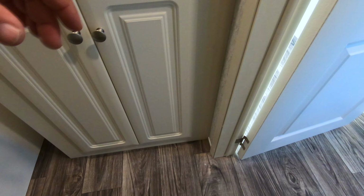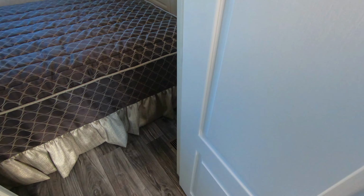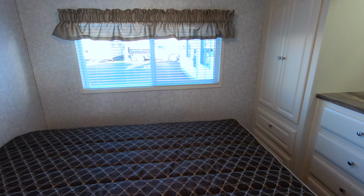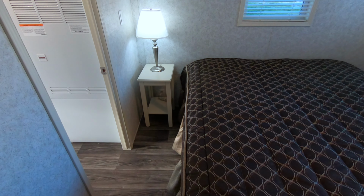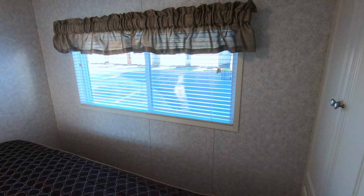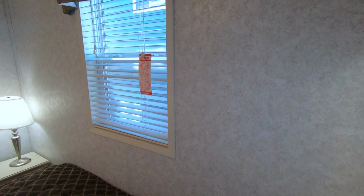Again, I want to point out that we're walking on the plank PVC flooring. This is gray aspen plank, and it carries on the entire main floor. Here's the master bedroom. It has the walk-around queen, which is standard. There's plenty of room in here for a king if you want to change it to a king. We sell all ours with the queen. That's what they come with. That's what you're going to get, unless you order one, and you're welcome to order a king.